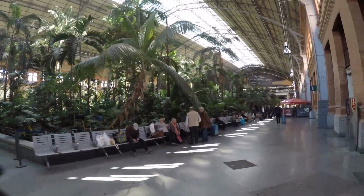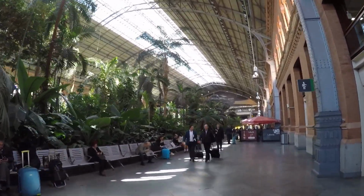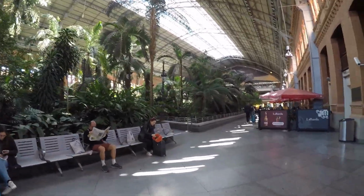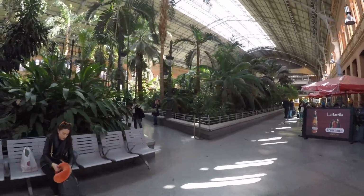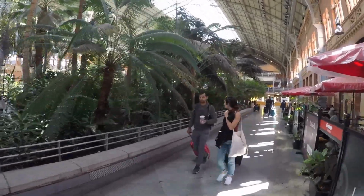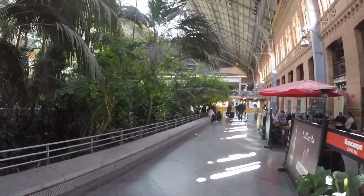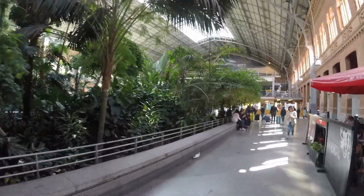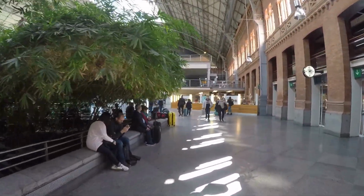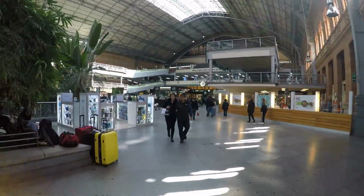So not only is this terminal here huge when you walk in it, it doesn't look that big from the street, I guess, but this is something like 43,000 square feet. But you also have this huge tropical garden here, which is pretty amazing to see this kind of thing in the middle of a train station. And what's even crazier, a few years back I was here and there was a pond in here, and it was filled with actual turtles. And the crazy thing is, the turtles weren't put there by the people who run this place.